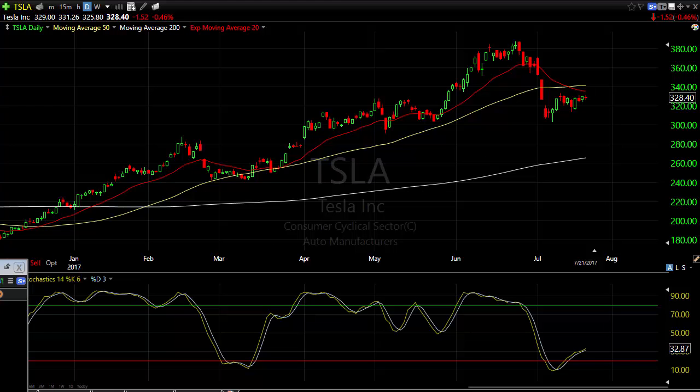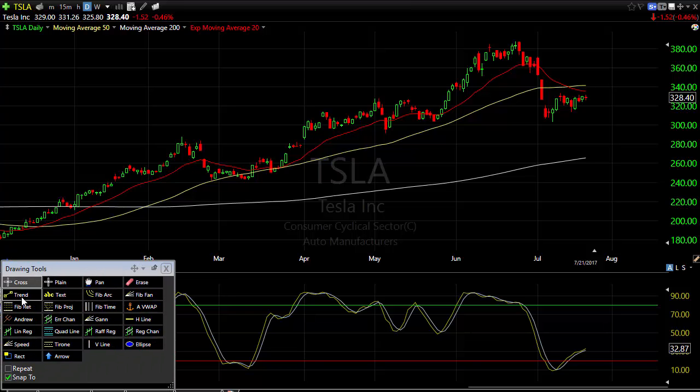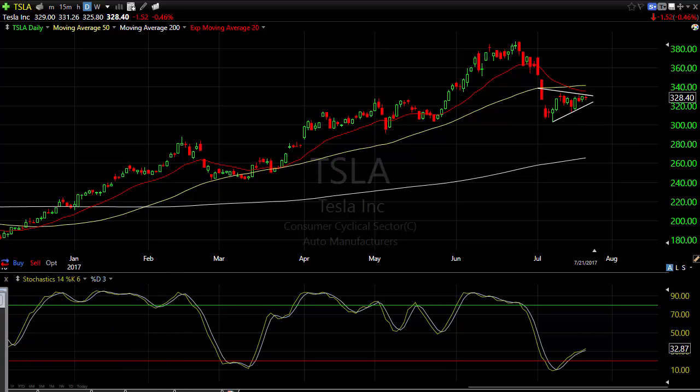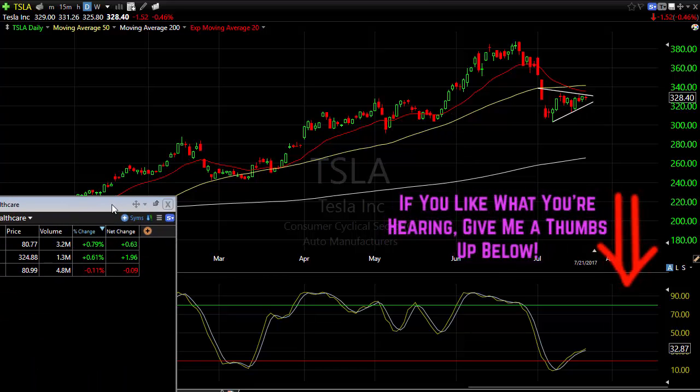So this is a corrective type of move here in Tesla. So what I want to see is if this corrective type move leads to more downside. I can't call it a bear flag because it's above the 200-day moving average, and bear flags don't really exist in uptrends or sideways markets, which is the worst that you could probably call this.